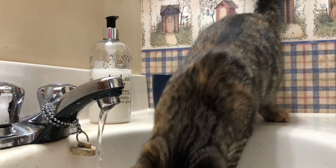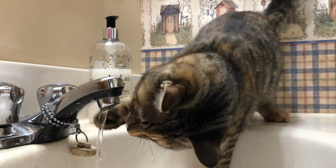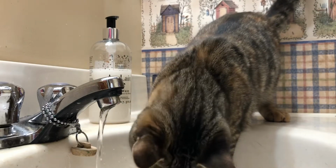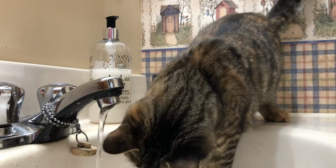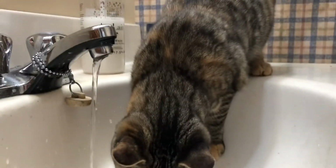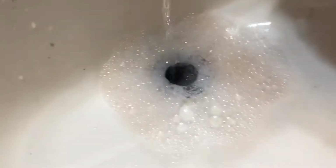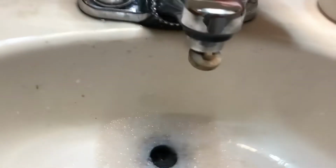She always does this right when I turn on the water. And then when I turn it off, she plays with the plug to try to get the water to keep coming. She's funny. And then sometimes she'll start playing with the soap bubbles and the water out of the bottom. So that's when I'll shoo her away. And then I'll make sure that they're off.